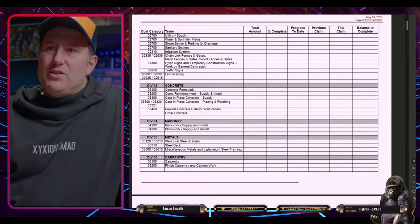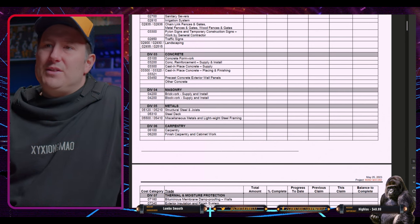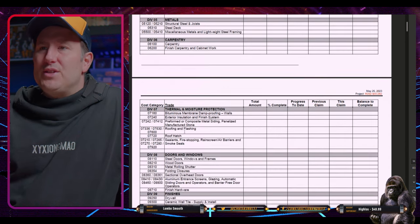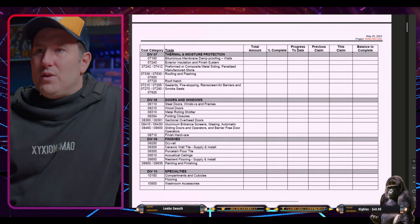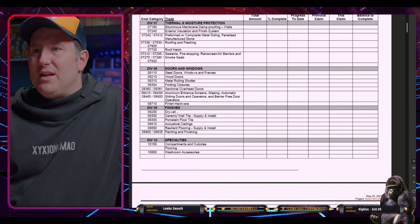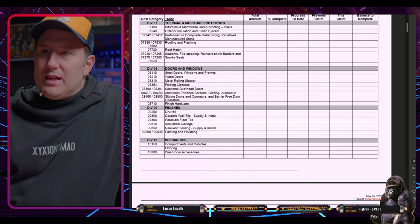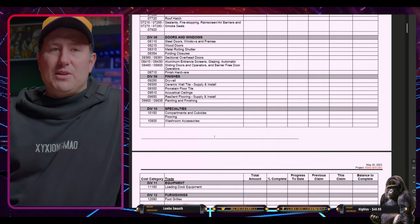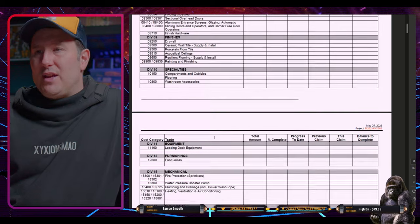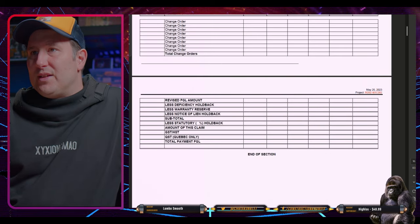So concrete, division 3, division 4, masonry, division 5 is metals, division 6 is carpentry, division 7, thermal moisture protection, division 8, doors and windows, division 9, finishes, like drywall is in division 9, okay? So 09250. Division 9, those are all divisions that are reserved for those specifications, okay? And going down and down to each trade. So that's how that works.